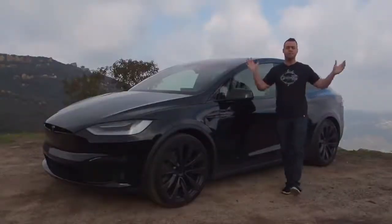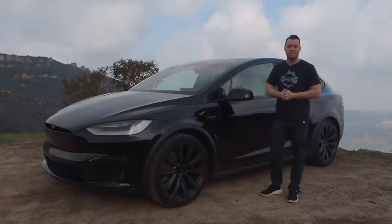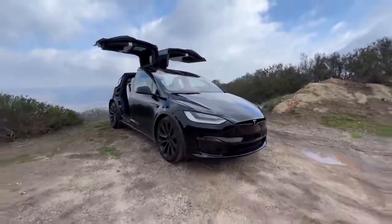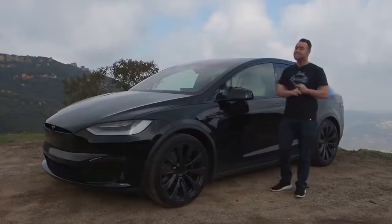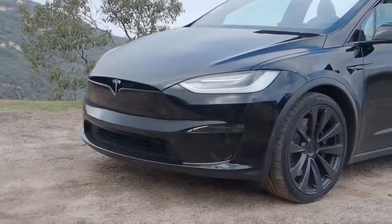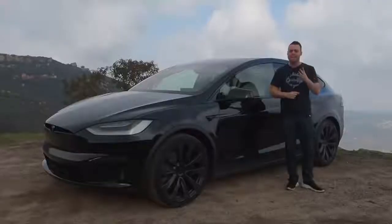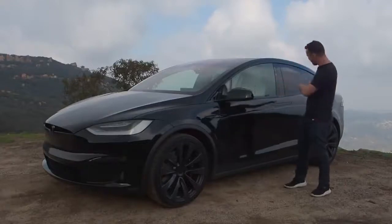Now, for the crazy few who deemed it necessary to have 1,020 horsepower in their daily driver family SUV, Tesla has graced us with the tri-motor Tesla Model X Plaid, with over 1,000 horsepower, 0 to 60 in 2.5 seconds, and actually 1 more mile of range than the base model at 333 miles. Now, interestingly enough, the X Plaid starts at 120 grand. That's 3 grand less than the Model S Plaid, even though you get an extra seat and the Falcon doors.